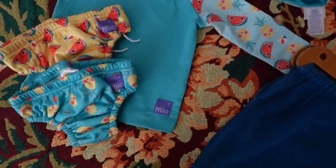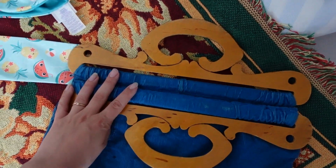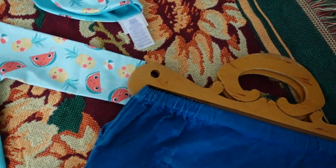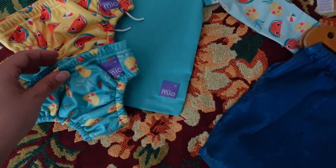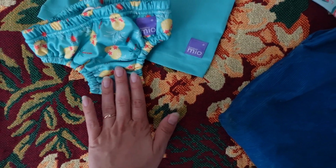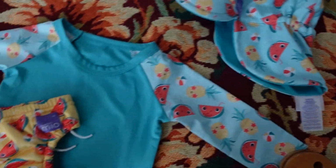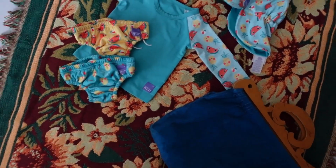And then this is the little set that we got for him. This is my purse. I actually got this in Paris. I thrifted it there and I love it. It's such a cool purse. And then this little UV set is a very high protective UV set, and then these are reusable diapers for swimming, and it also comes with a hat and the cutest little t-shirt. So we did that and brought him swimming.